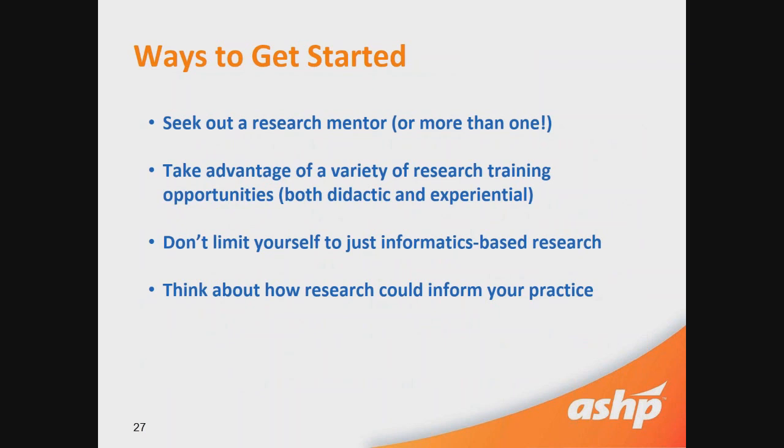Just like Brent said, I think this bullet could even say seek out mentors broadly, including ones in research. These are the individuals whose work you admire or who are in positions that you strive to be in the future. They can help you get acclimated to research, provide you with opportunities to engage in different projects, and overall, just be a good resource for you as you move through your education.